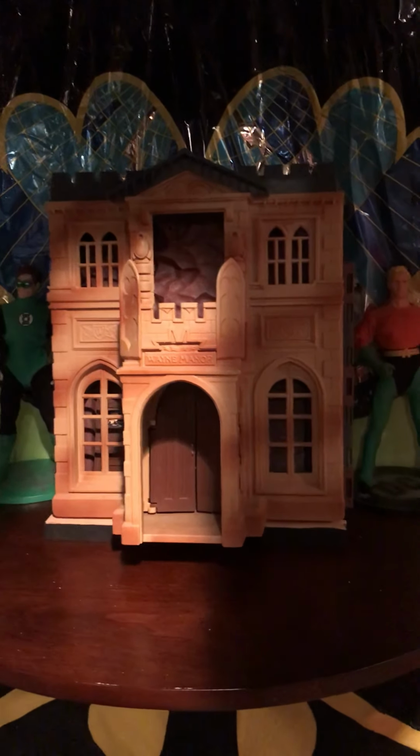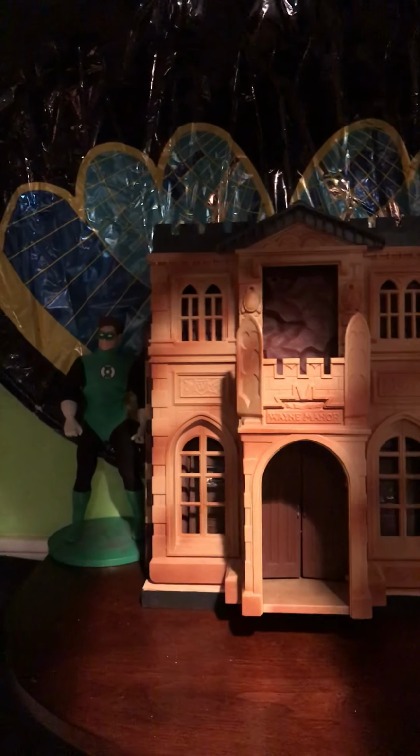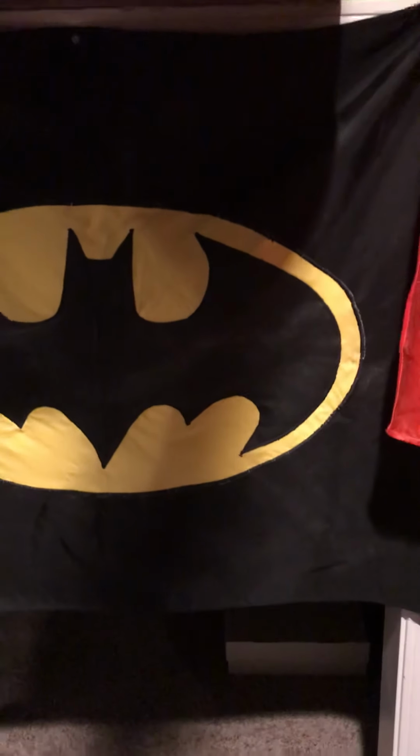There's the Wayne Manor playset and Batcave that came from the Batman: The Animated Series line. They actually repainted this thing several times to fit all the different lines. Like Batman and Robin has its own, I think Batman Returns has its own. So they've made several. And this was a custom flag made for me by a family member, which is really cool. And actually, just my own little secret Batcave behind there. This is actually a secret room, which is very, very cool.